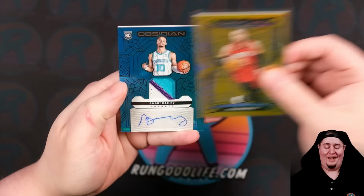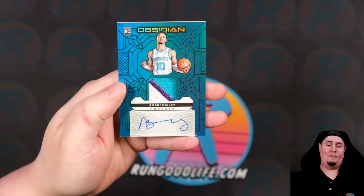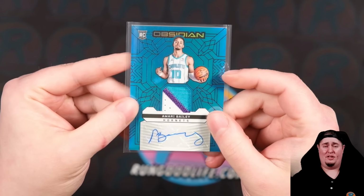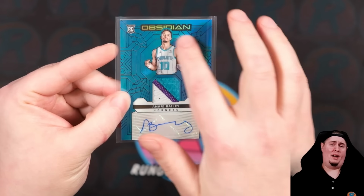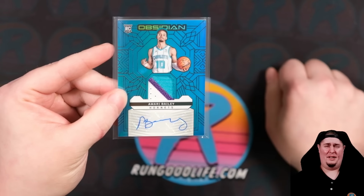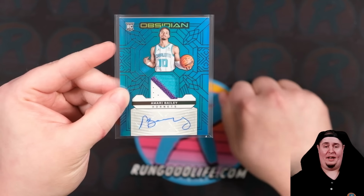Come on. And then our first off the line exclusive, Brandon Miller not signing for Panini, so we get Amari Bailey instead. Really nice. I actually think last year's RPAs just looked better. They had a bigger chunk of the jersey right there. The player was more offset. They just looked better. Last year, I think everybody can pretty much agree, last year's Obsidian design was absolutely the stone cold nuts. I don't think it's ever going to get better than that.